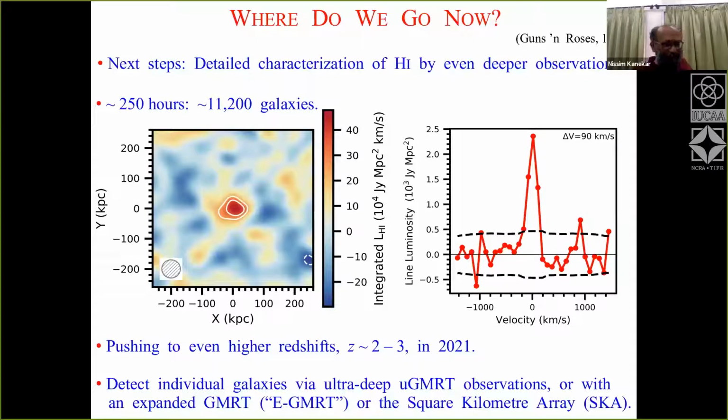And of course, finally, what we would love to do is to actually detect individual galaxies via ultra-deep uGMRT observations. That is really the next step, or with an expanded GMRT. And that is something we are thinking about seriously now, something called the eGMRT project, expanded GMRT project, where you increase the collecting area of the GMRT by adding new antennas. Or, of course, by building an entirely new telescope, the Square Kilometre Array, which is also being discussed in the international community. So that's where we are today, and that's where we hope to go.